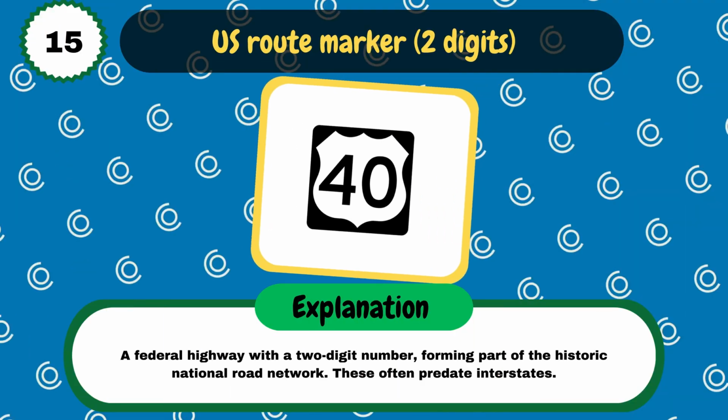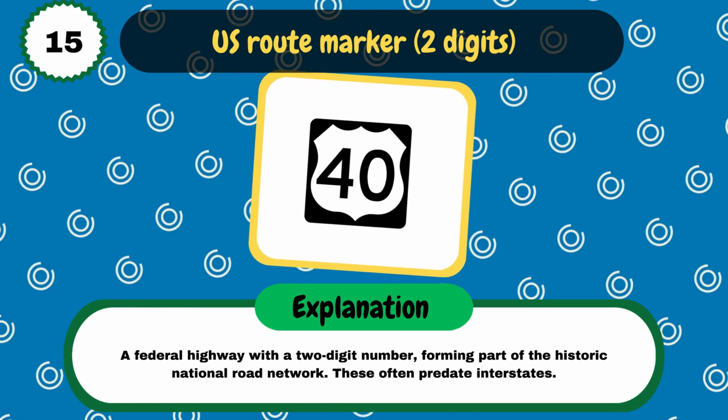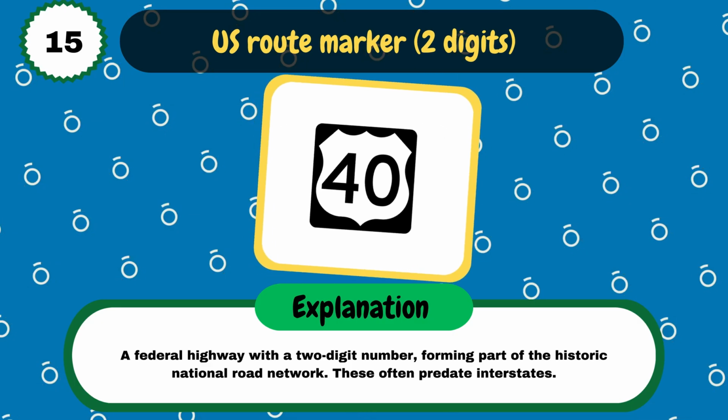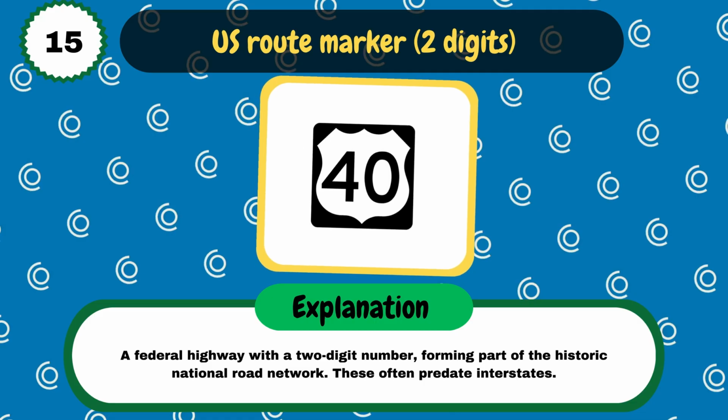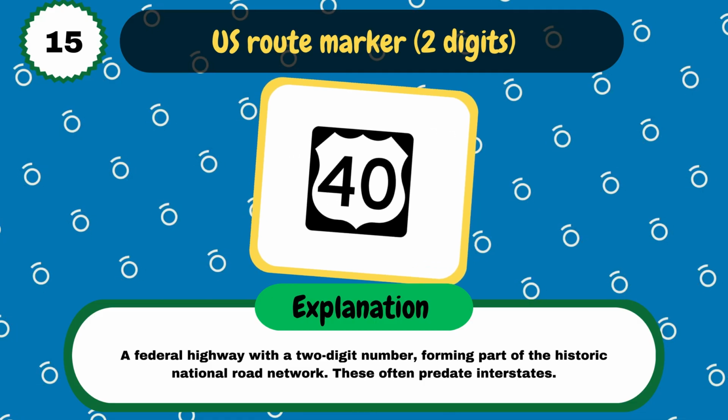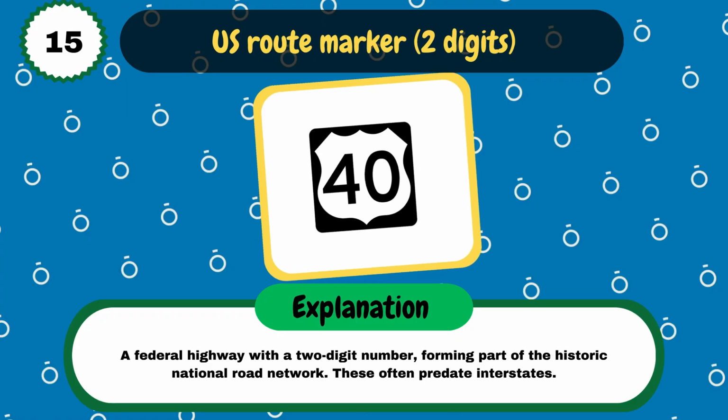This is the U.S. route marker, 2-digit sign, and it identifies a federally designated highway that forms part of the historic U.S. road network. These routes, often marked with simple black and white shields, predate the modern interstate system.